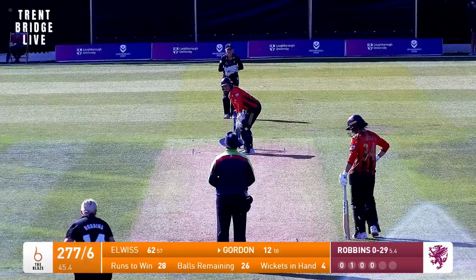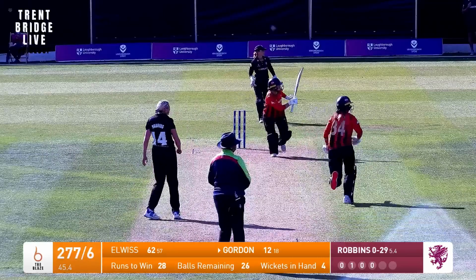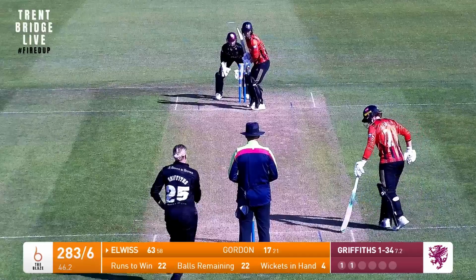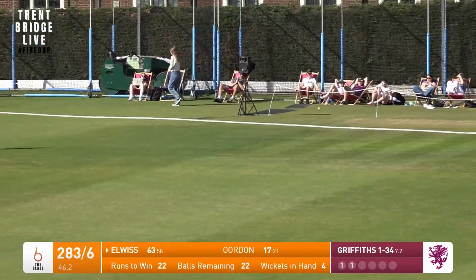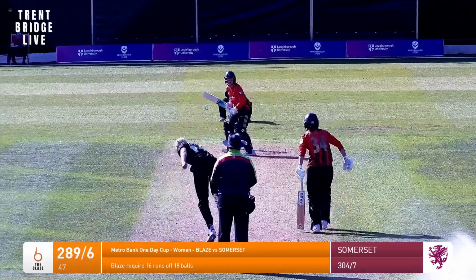Or squeeze it into the offside. But this is what I mean, 1 or 2 dots makes you do funny things. Slower ball, pulled by Kirsty Gordon, that's going to be 4. Griffiths once again. Bit of a shuffle from Elwes, who's going to squeeze this through the offside, between point and short third. And I'd feel stressed. Robinson, Gordy ramps.